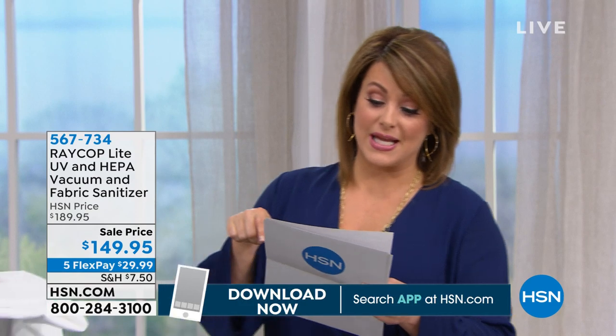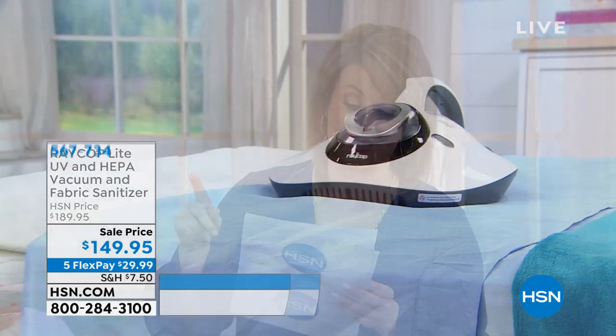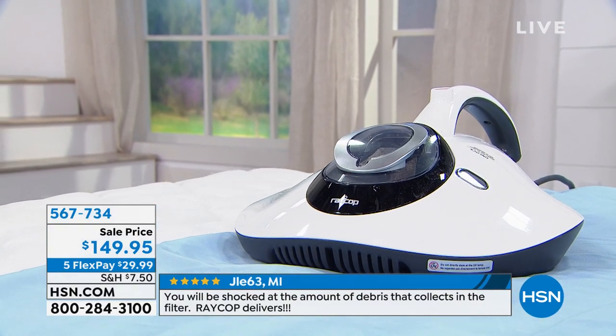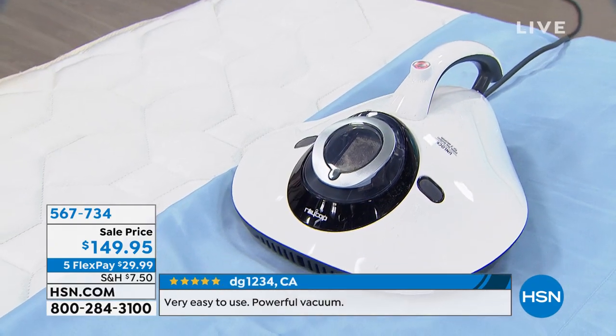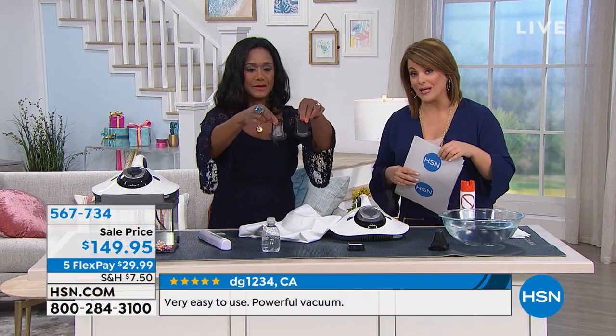The reviews are outstanding. One person said, amazing what this vacuum sanitizer picks up. One person said, in Michigan, I think, you will be shocked at the amount of debris it collects. The Raycop delivers. Powerful vacuum. One person in Florida said, cleaned all 7 of our beds. It's incredible what we pulled out of our bedding and mattresses. Every home should have this. Normally it's $189. Today is the day to get it at $149, you guys.